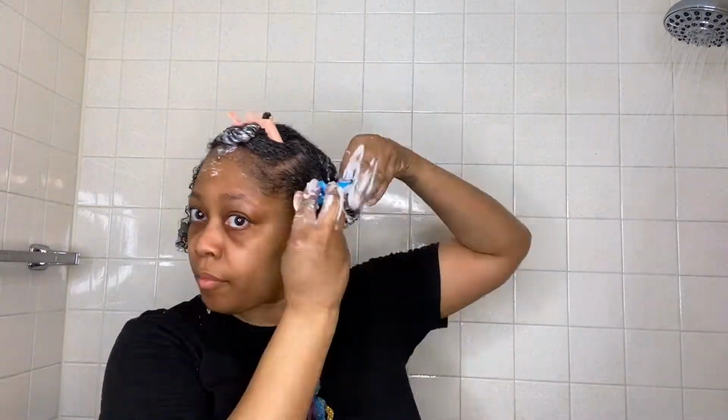So I am only exposing one section of my hair at a time just to make sure that I retain the moisture from the leave-in and the oil that I've added.